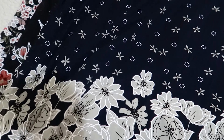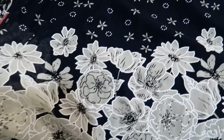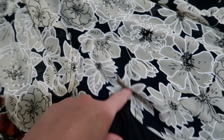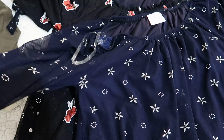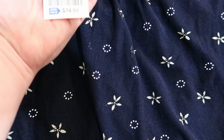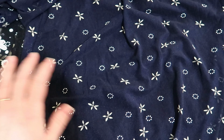So this is the first one, and this is for my 13-year-old. I love the floral print and how it has almost like a border at the bottom. It is sheer on top, but it does have a built-in slip piece. The sleeves are also sheer, but the built-in slip goes all the way up. Again, this one was $14.99. It originally would have been like $30.